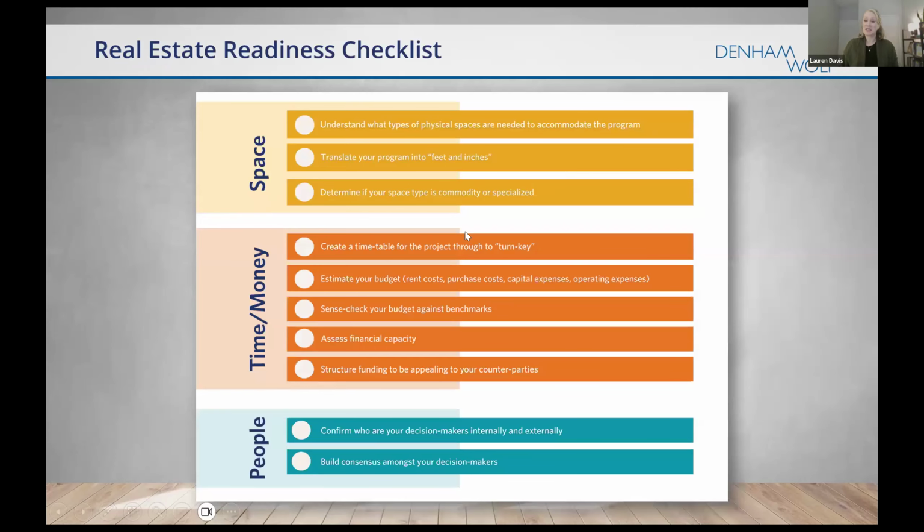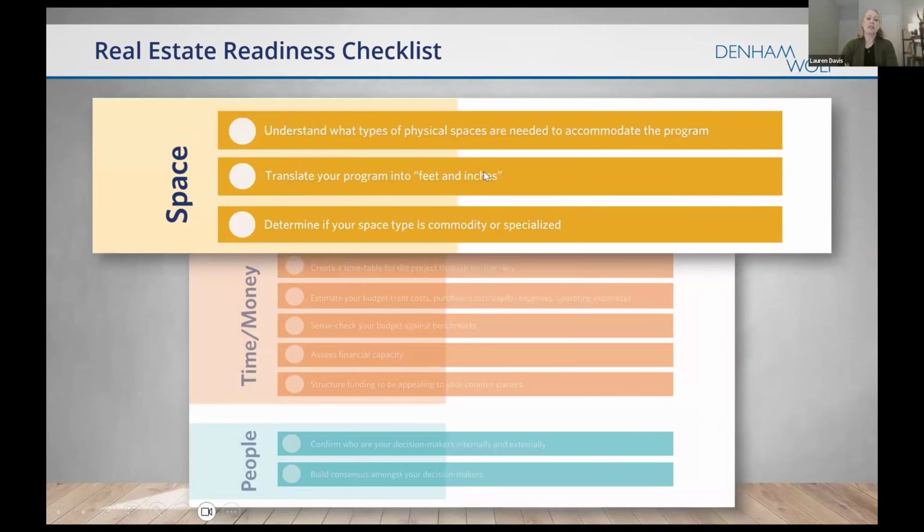So here is our checklist. And I think this is going to be linked at the back of this presentation. So this is something that you'll be able to walk home with. I will refrain from reading each one of these to you because we're going to go through it throughout this next hour. Well, we're going to start at the top with space.